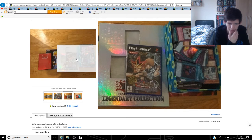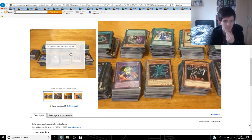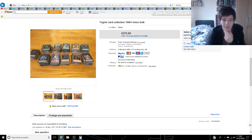Because if you get a game, some of them come sealed, so sometimes you have free cards with them. Most times the cards have gone missing and they've used them and that. But very occasionally, you get a PS2 game and you get the free cards. For example, I had a sealed game and I never opened it, so I don't know if I got the cards there, but I doubt it. But they made £275 there with free postage on that one. Nice little money maker there.